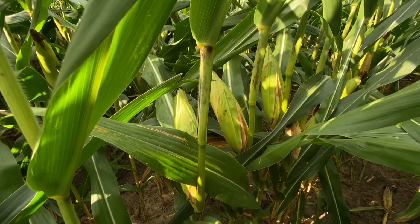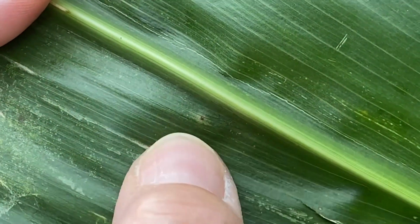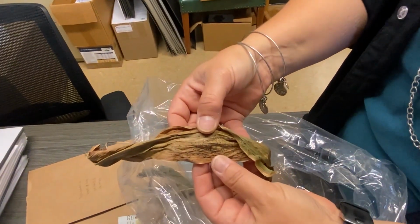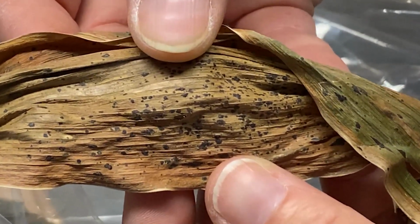Telenko says in years where the disease pops up earlier, multiple cycles occur after that during the growing season. When it starts early, it's going to shut down those leaves, lead to rapid blighting, and if we're not to that black layer time frame, then we're going to lose some of that weight in that ear. She says tar spot starts in the leaf, and once it consumes the leaf material, the plant shuts down. That's because all the leaves that are supposed to feed the corn ear are dead.